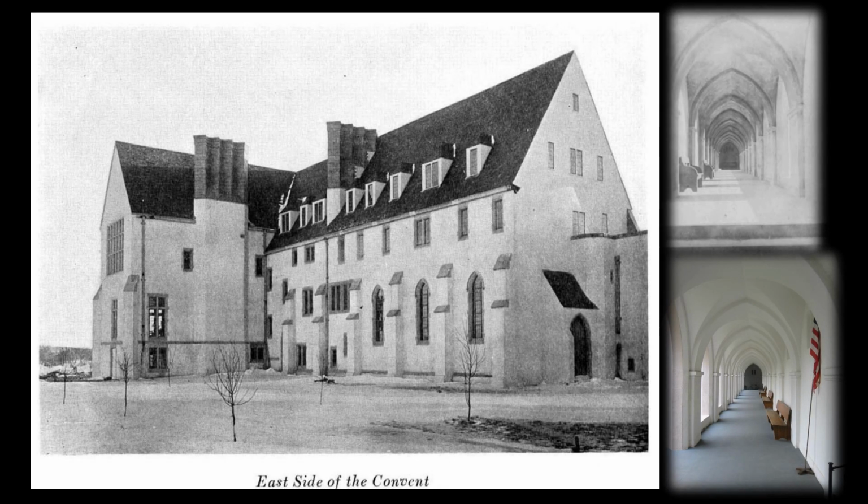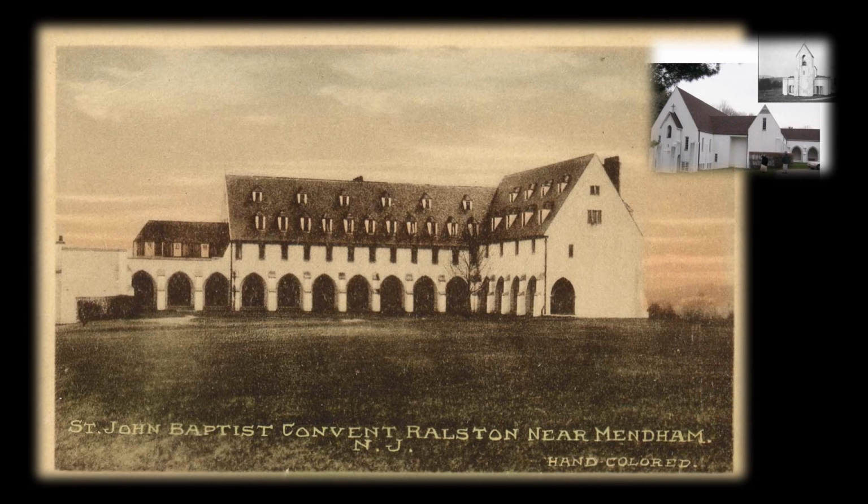The limestone accents at buttress caps and at the surrounds windows have been painted over today. This shows the convent prior to the 1972 addition, which installed a pitched roof over the chapel to the left.